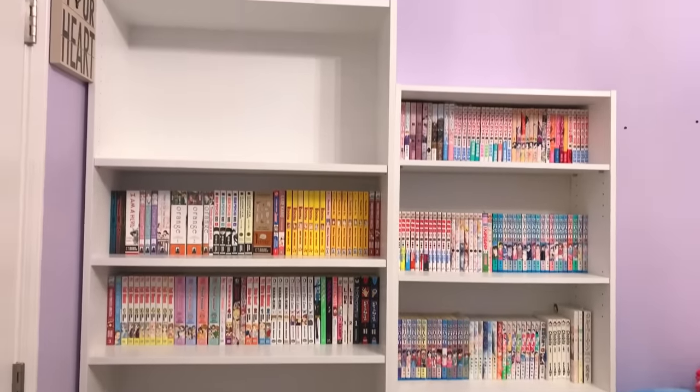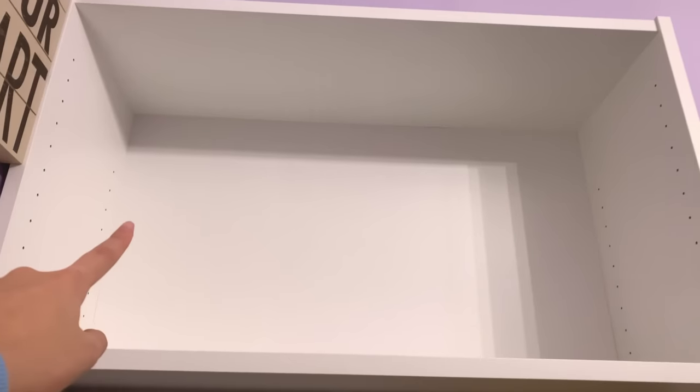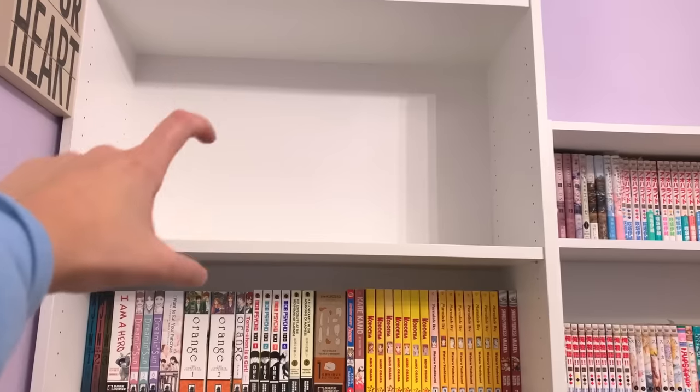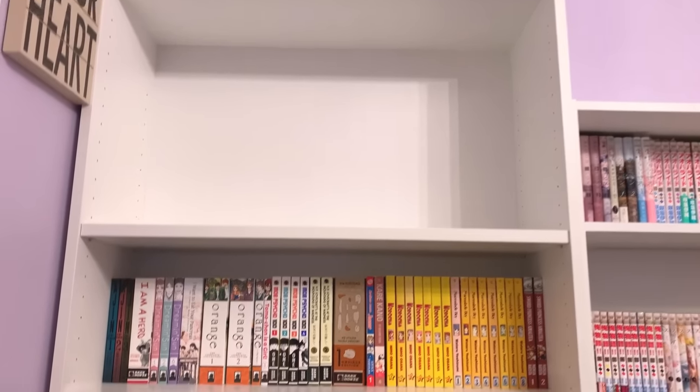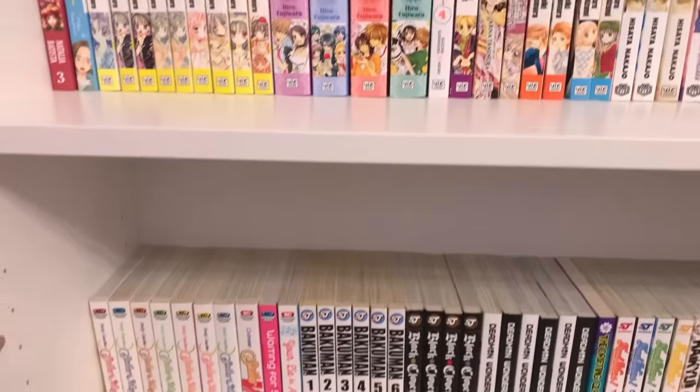As you can see, there is a lot of potential, and the reason why this shelf is so big is because I want to install another shelf. I couldn't find one at IKEA because it was out of stock, so I'll be getting an extra shelf just to put around right there so I can have two more shelves, or just one more shelf and then one for some decoration.